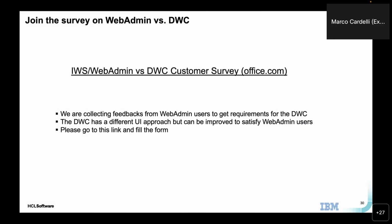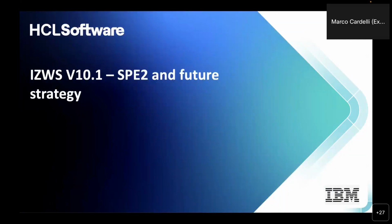Web admin end of life is December 2023. Doesn't mean that you can't carry on running. So I've asked the question. Okay. We have some time to react, but we need to work on this.